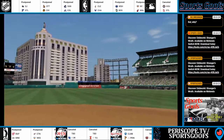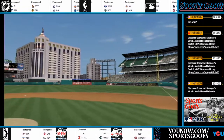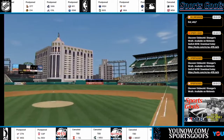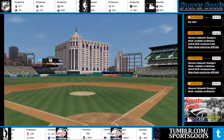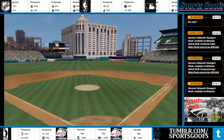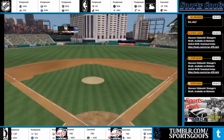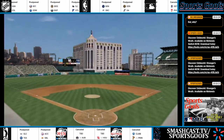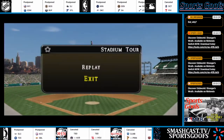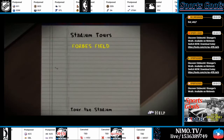Those have balconies though. That's true. You get a room with a view of the field on days when the Athletics play. The deep dimensions will certainly favor pitchers, much like their current home. Plans are underway for this new ballpark. Yet, no timetable has been set. It's 2020, and the timetable still has not been set. That's for sure. Let's see what's next.